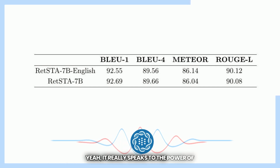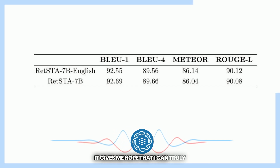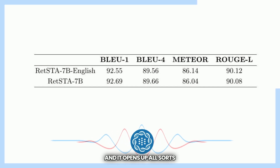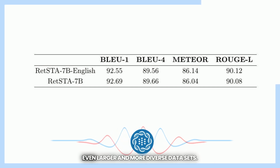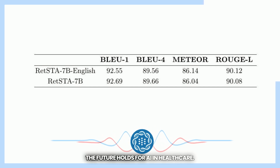Yeah, it really speaks to the power of these models to learn and adapt, doesn't it? It gives me hope that AI can truly handle the complexities of medical information in a way that benefits both patients and doctors. I agree, and it opens up all sorts of possibilities for future research. If we can achieve such promising results with augmented data, imagine the potential with even larger and more diverse data sets. Yeah, it's exciting to think about what the future holds for AI in healthcare.